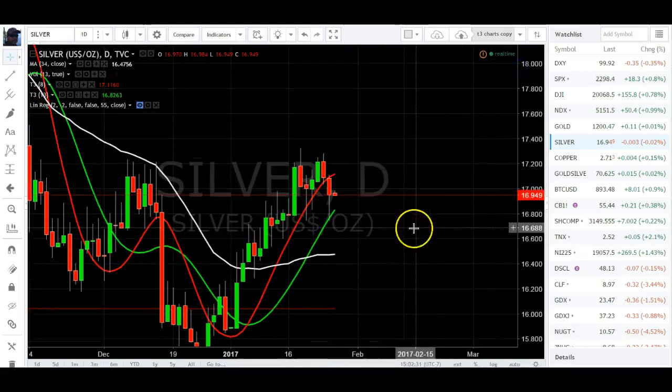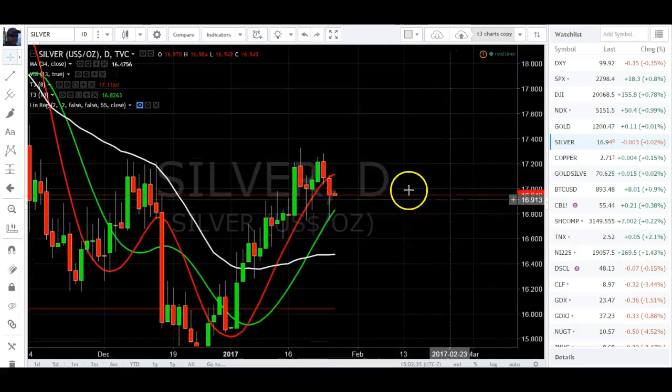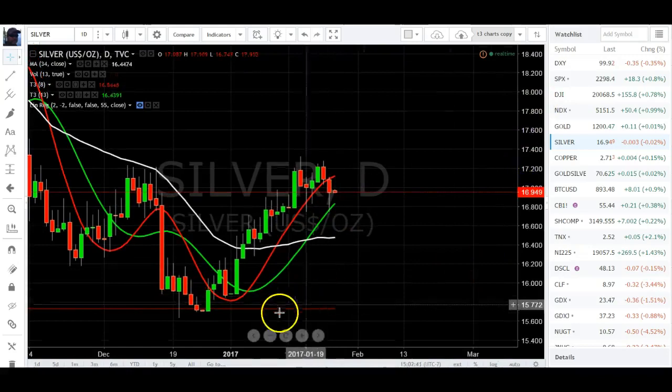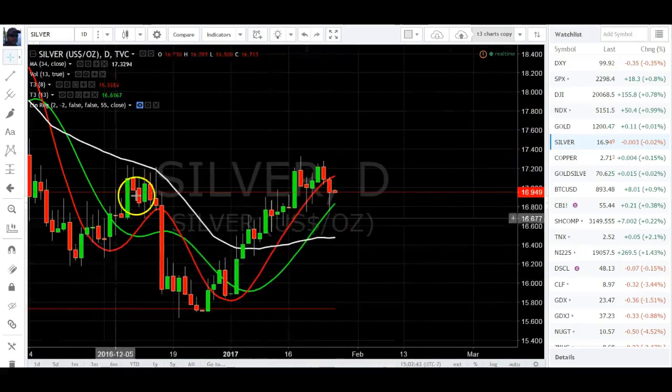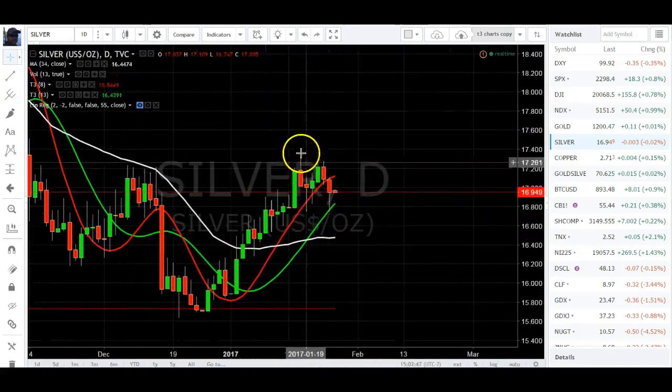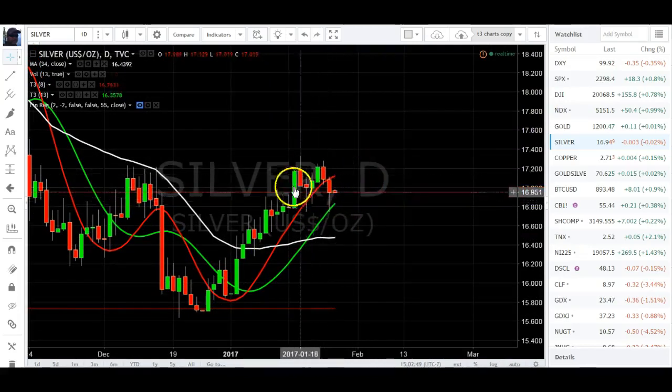See if momentum will take it across 17 again. 17's got to hold. A little sideways action as the averages come up to meet it. That would be alright. Also look at the left shoulder, the head, and maybe the right shoulder coming in.